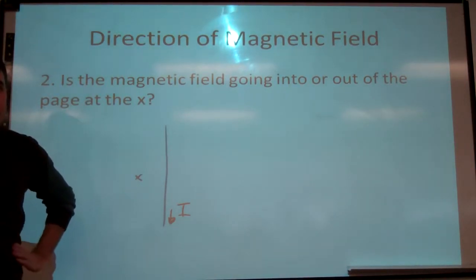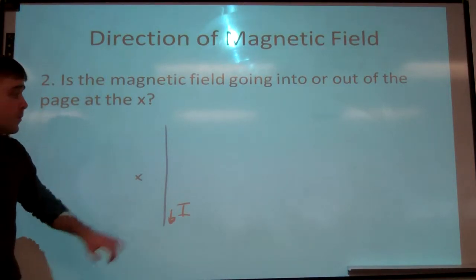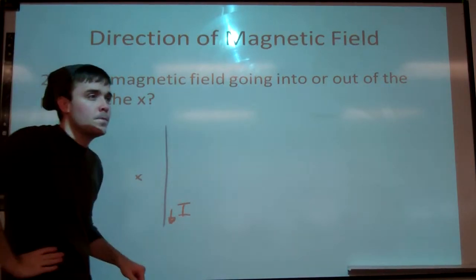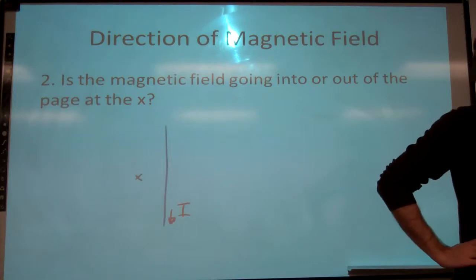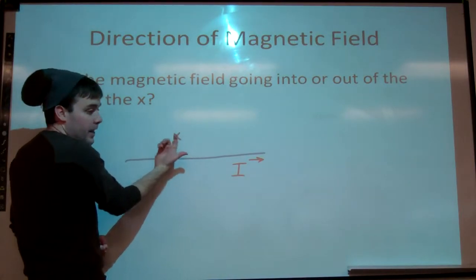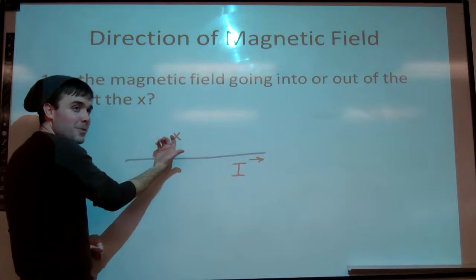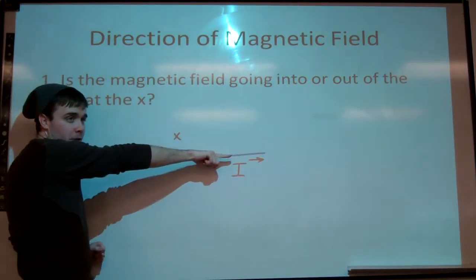That make sense, everybody? Does it have to be right hand? For current, it has to be a right hand. The first one, this one was out of the board. So I see the X is lined up. Your thumb's pointing the wrong way. It has to always point in the direction of the current.